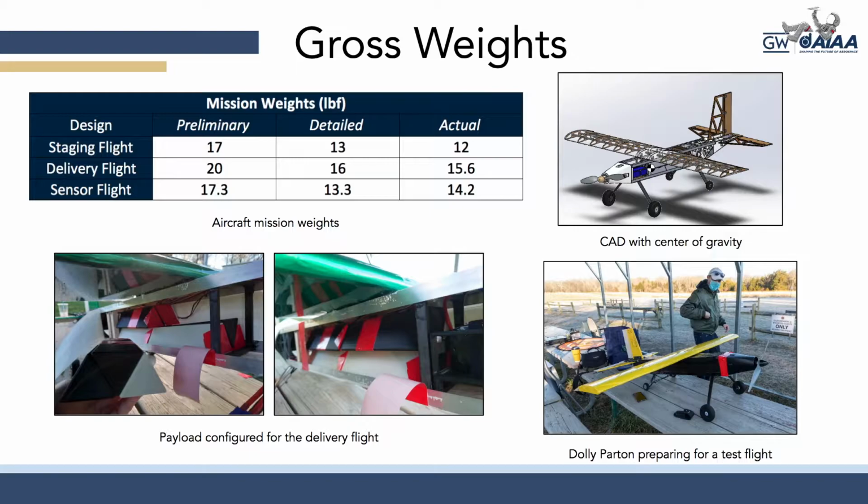Less weight means the aircraft will have a higher thrust-to-weight ratio and more endurance, all of which is important while towing the sensor. We initially over-designed the aircraft structure, resulting in an expected 17 pounds weight, so we iteratively reduced weight to 12 pounds for the final design. Since the aircraft was lighter than expected, we were able to carry more shipping containers for the delivery flight, which increased our mission performance. Additionally, tail weight was also reduced so that the final aircraft had a favorable CG between 25 to 30% mean aerodynamic chord for all missions.